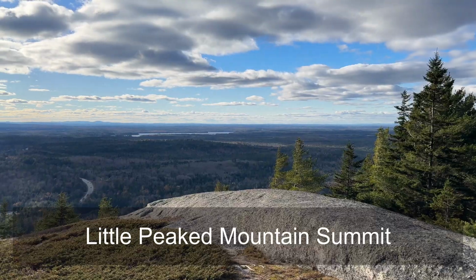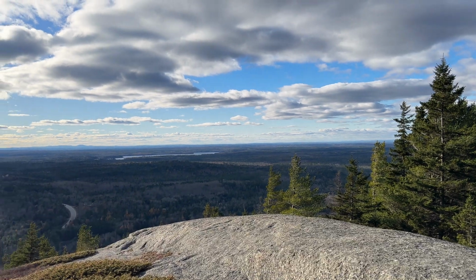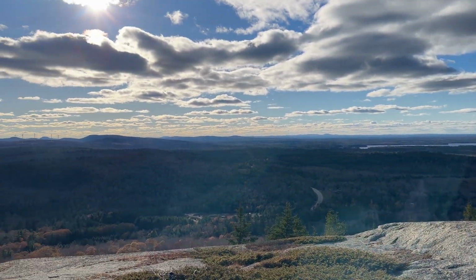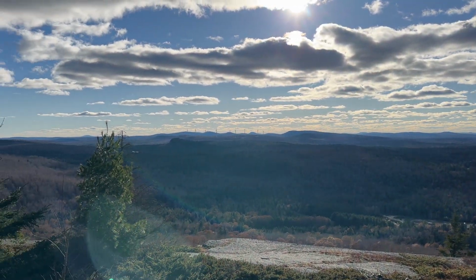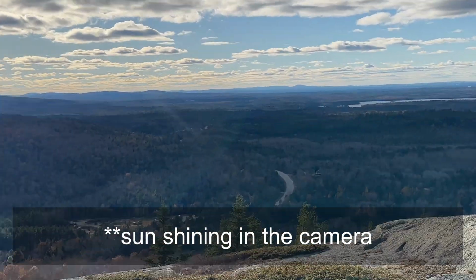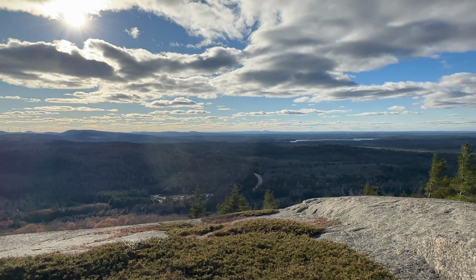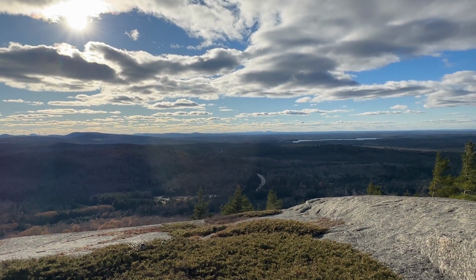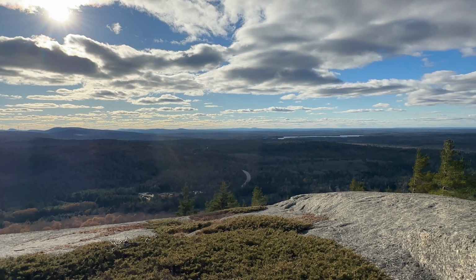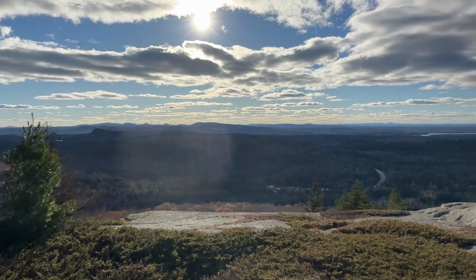Almost there. So I'm at the top of Little Peaked Mountain. I don't know if you can see anything shining in the sun. This is the number 9 here. And I'm only a half a mile in on the loop. My elevation is 965 feet.